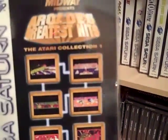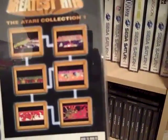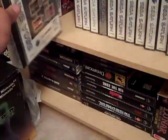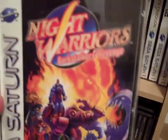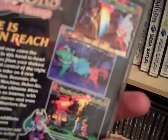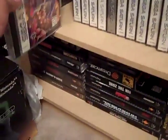Midway's Arcade Hits, the Atari collection: Asteroids, Battle Zone, Centipede, Missile Command, Super Breakout, and Tempest, all on one disc. I think they made that for the PS1 as well. Night Warriors, Darkstalkers Revenge. This is a fighting game. It's the sequel to Darkstalkers on the PlayStation 1.